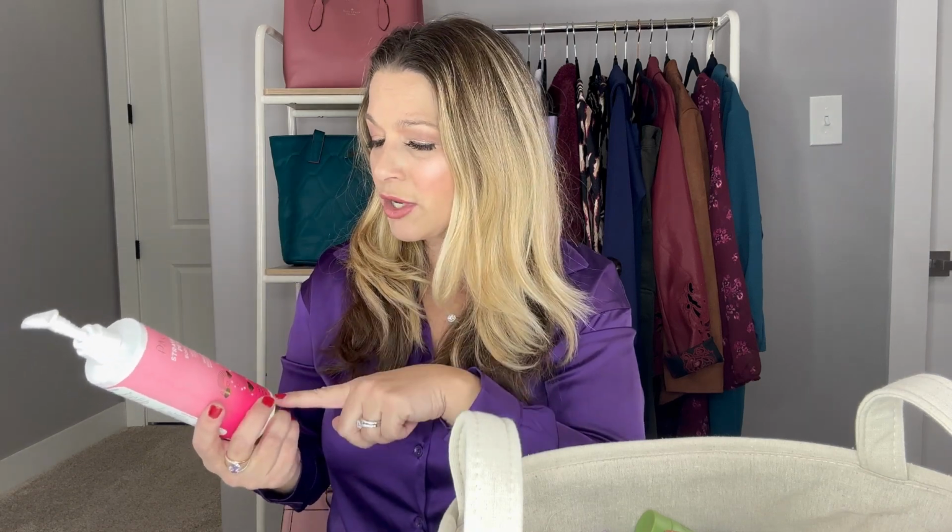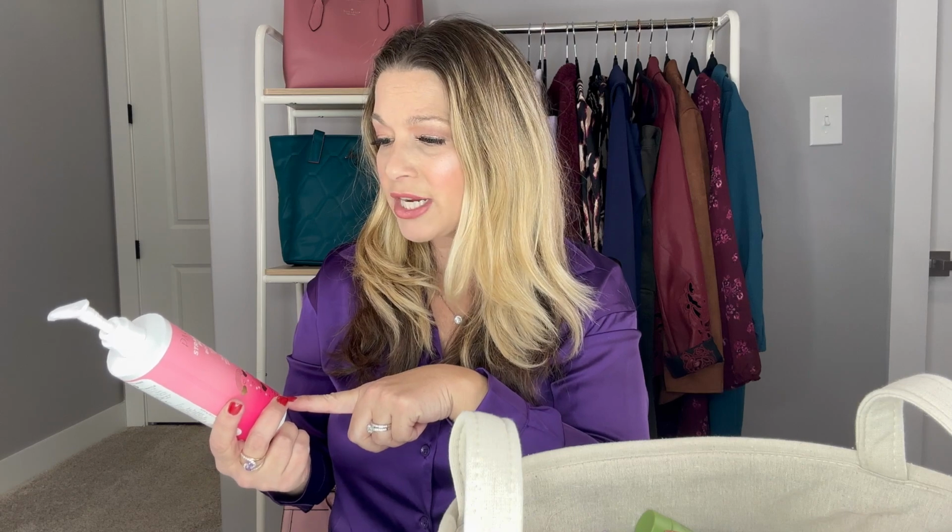It smells really good. This is a great body wash. It's 100% vegan and cruelty free and it has strawberry and peach antioxidants in it. So I really like this. I think it's a great body wash. It smells really good. So this would be a repurchase in this particular scent.